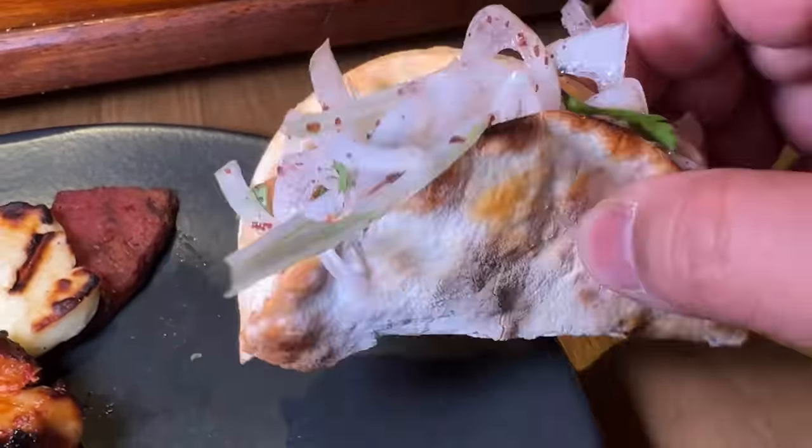I don't know why. This place, a little pricey, but the food is delicious. The service is excellent. Everybody's really, really friendly. It's so accommodating. I like this place.